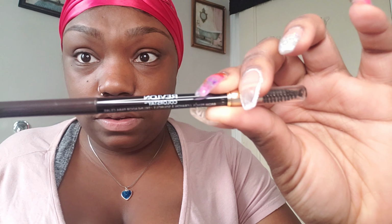So at this point, I'm going to be using all drugstore makeup. I am using the Revlon Color Stay Brow Pencil, and that is in the color brown.